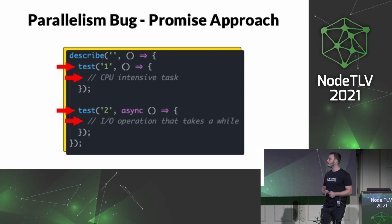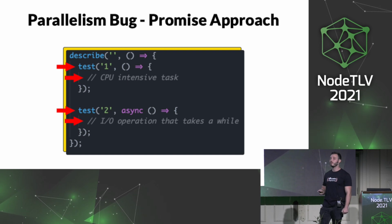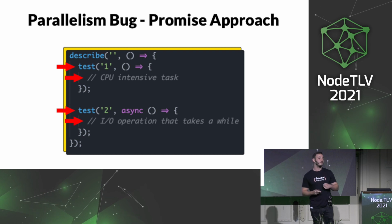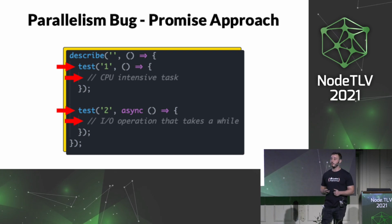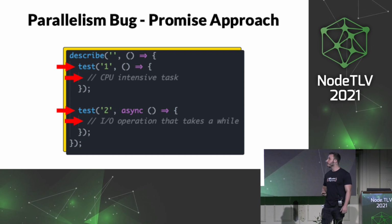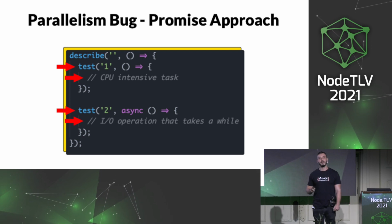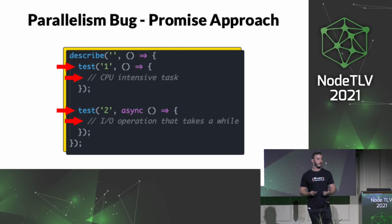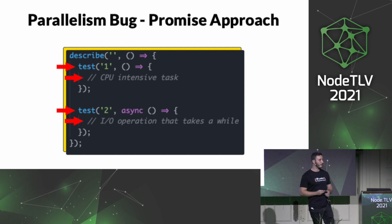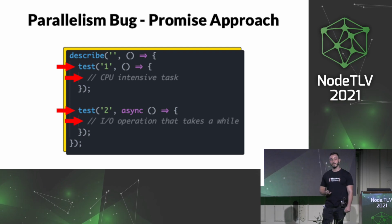And I think we can get a very good performance gain here if we try to send out the I/O operation to run in the background using maybe a promise or callback, and then do the CPU-intensive task and keep our CPU busy. But let's see what would happen if we try to run this. So we'd first bump into the first test, where we'd start this task, and our thread will be blocked. So we'd only be done with this line, and only by then we'd reach the second test, where we start up this I/O operation. So in reality, we don't have any parallelism here at all.